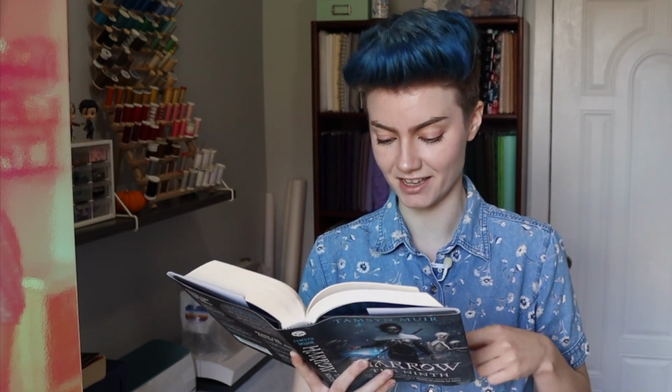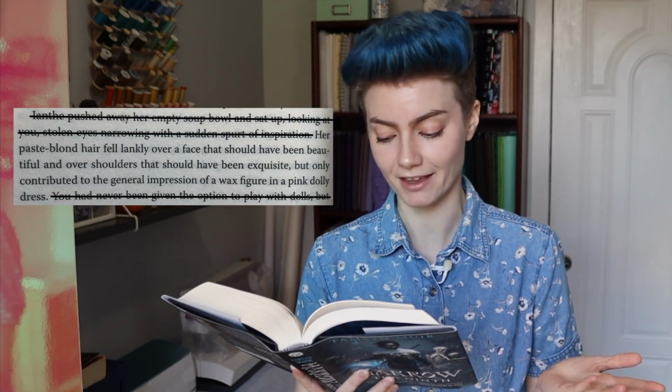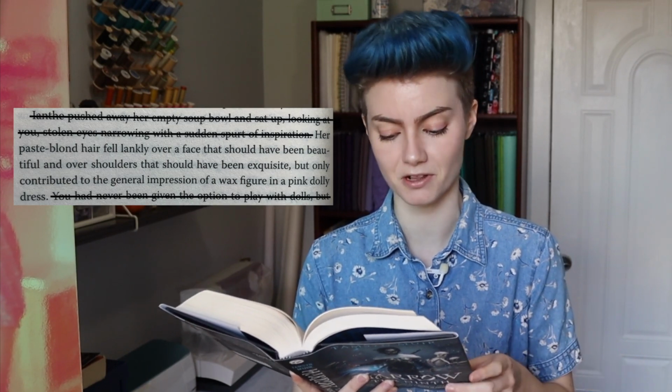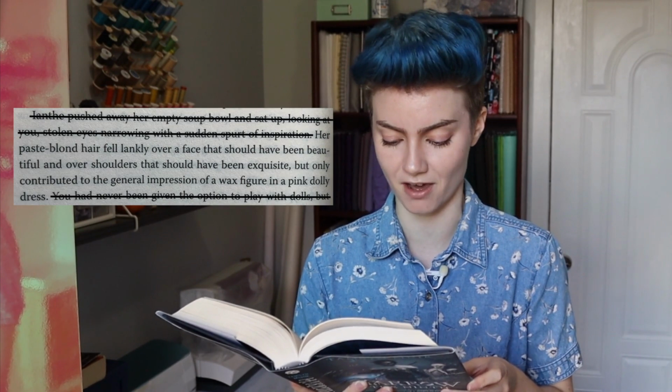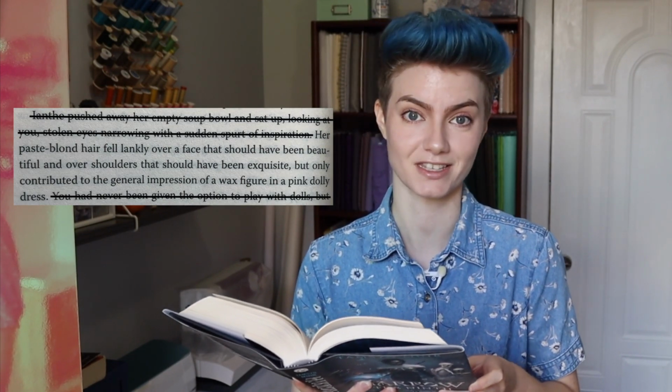I also really like, "Her paste blonde hair fell lankily over a face that should have been beautiful and over shoulders that should have been exquisite, but only contributed to the general impression of a wax figure in a pink dolly dress." Basically, we're trying to cosplay someone who is trying too hard with the outfits and not pulling it off, which is fantastic if you're someone like me who already over-designs everything.